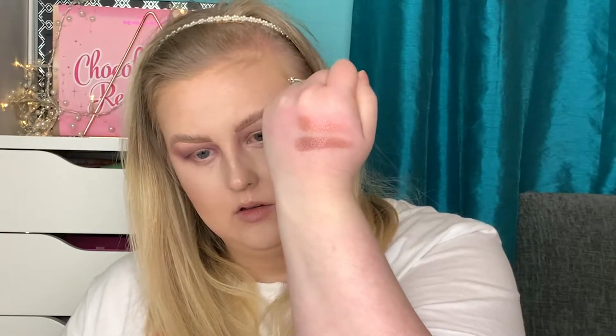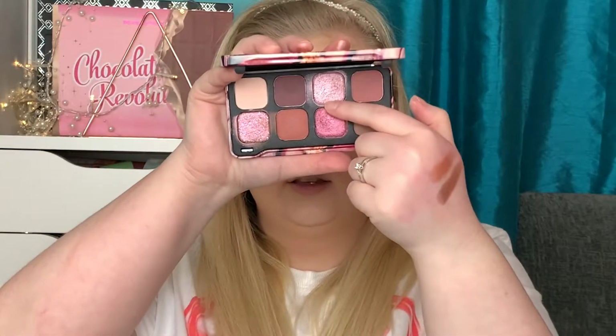I think I'm going to take this one just because I think it's slightly lighter than the other one. There is this other shimmer as well, but oh, that would be so beautiful for a smoky eye. I definitely want to play around with this palette more because I'm just not sure about it yet. Yeah, so I'm going to take the shade number 3 on my brush and let's try it dry for a minute because I'm curious to try that. Let's see.